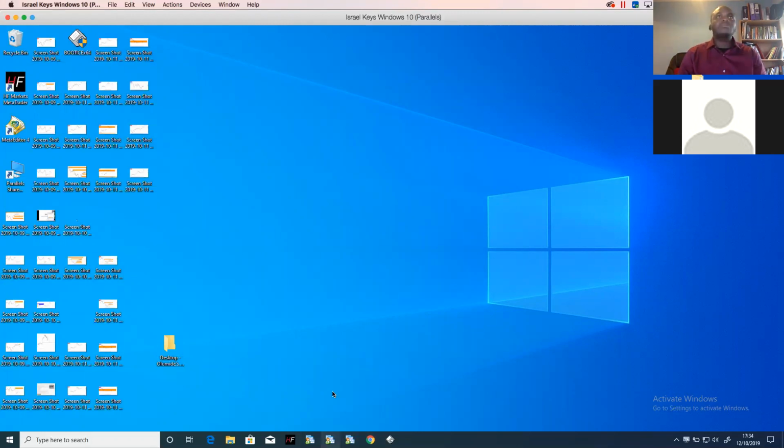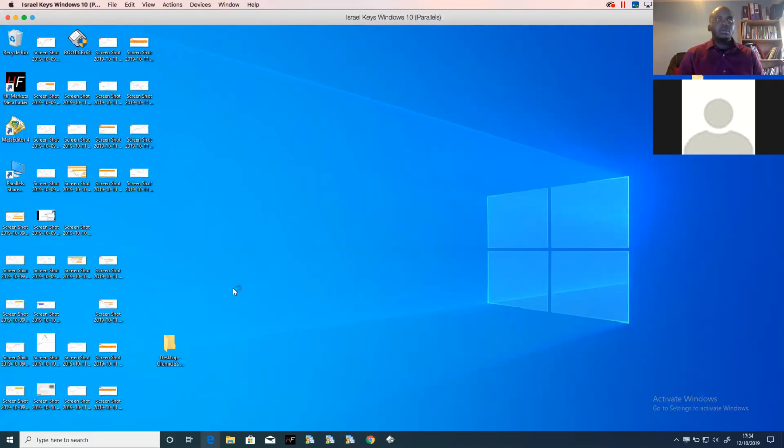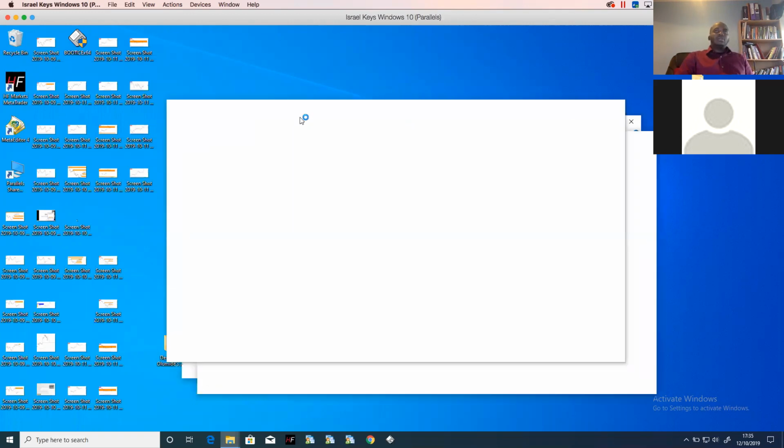Come on, internet. There we go. No, I want Parallels. Okay, so open that browser there. When you do that, my Windows and my Mac are linked, so I can actually show this to you. I'm just going to go to my Downloads folder in my Windows and find that file. Come on, computer. All right, there we are.